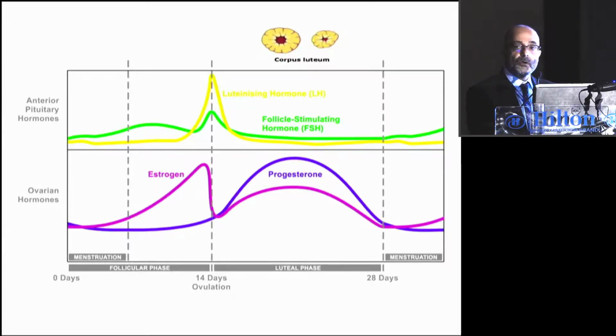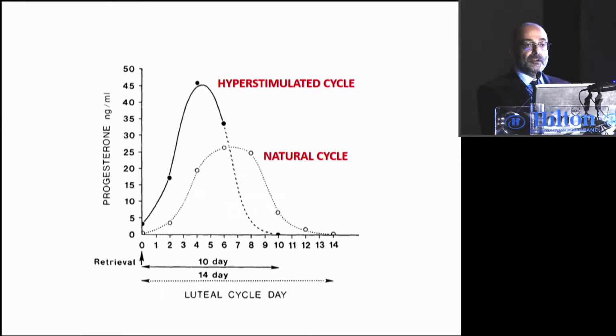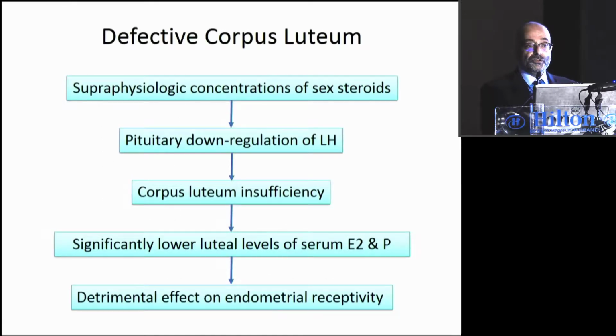And we knew, this is a very old slide, we knew from the beginning that with IVF stimulation, the luteal phase is very short. Instead of being 14 days, it's almost 7 to 8 days. The progesterone peaks very high, very quickly, and then drops very quickly too. So these 14 days of slowly plateauing progesterone are completely disturbed in IVF. And now we know the pathophysiology for that.